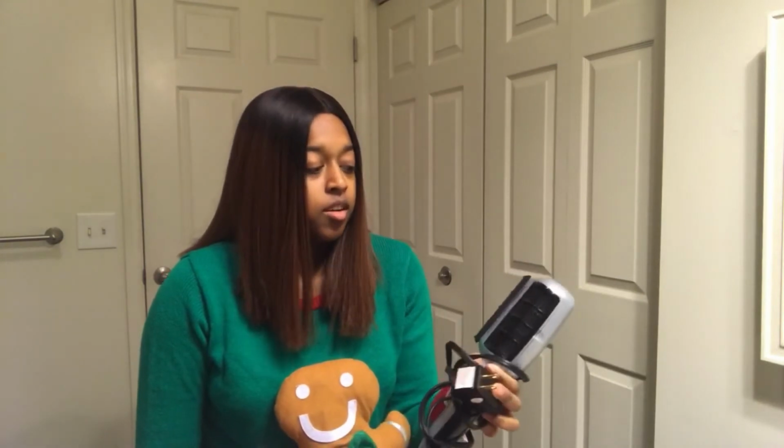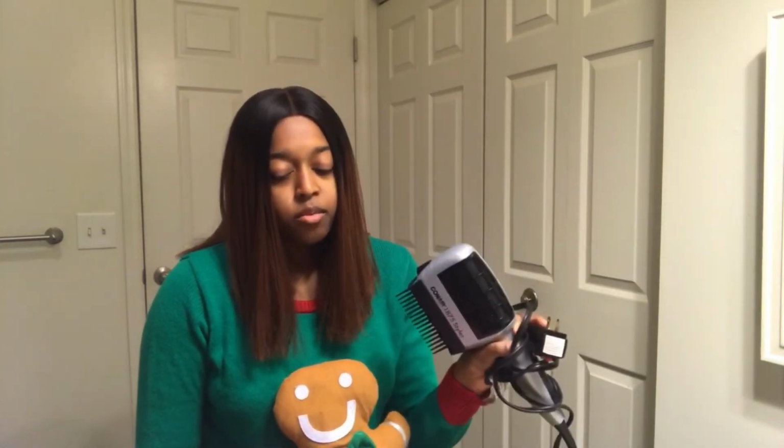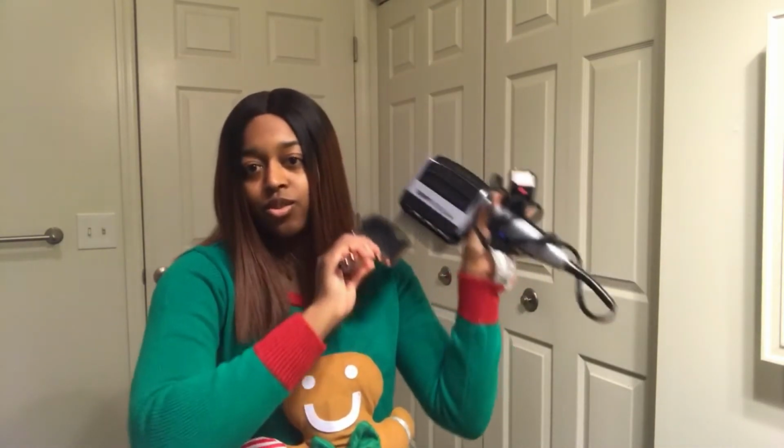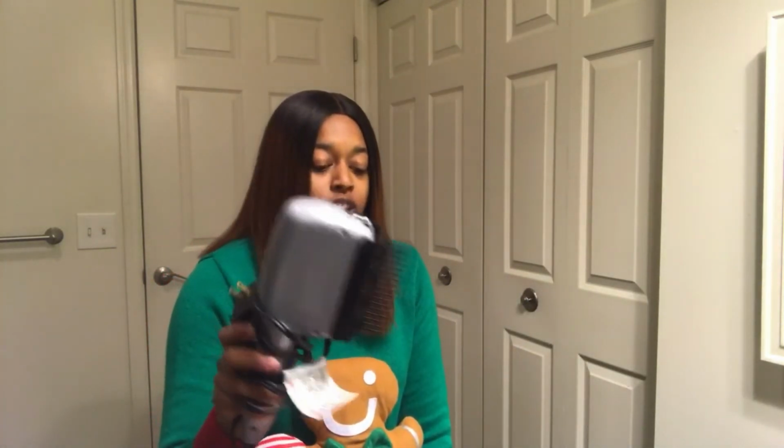I tried to do it without the comb attachment. That's how I see people do it. They just blow the hot air on it and then they take it like this and then like that. It's nearly impossible for me. So this comb attachment blow dryer is a lifesaver for me.